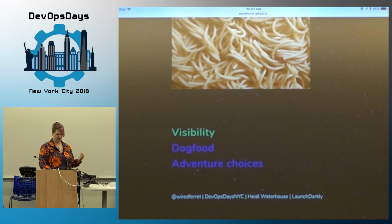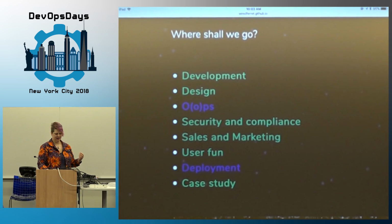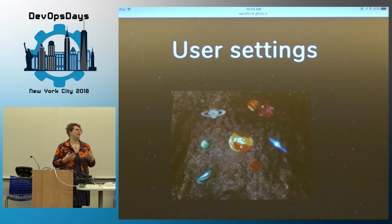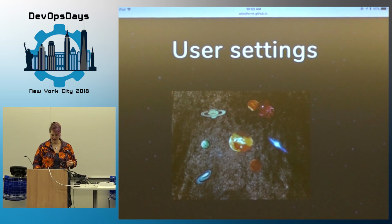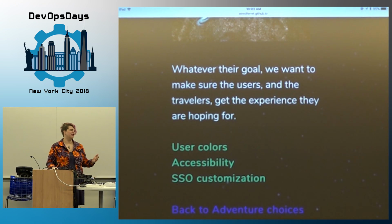All right, so let's go look at adventure choices again. What do we want? User fun. Users are great. Users experience our software in a lot of ways that we don't. So whatever users' goal is, we want to make sure they get it.